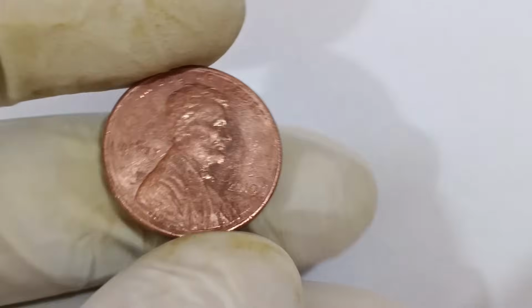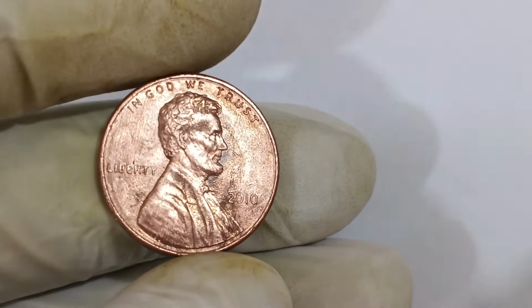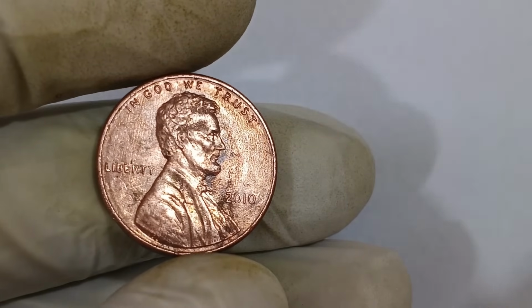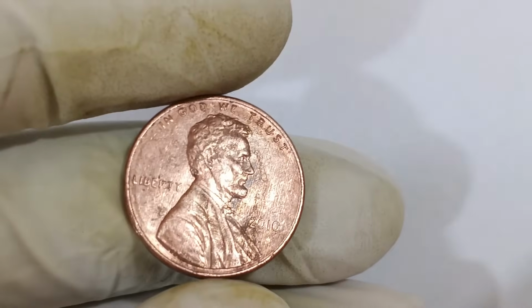Have you ever held a 2010 Lincoln penny in your hand and thought, what if this 1 cent could actually be worth a fortune? Most people see pennies as nearly worthless, often discarded or ignored. But what if I told you that a specific kind of 2010 Lincoln penny could be worth not just hundreds or thousands, but potentially up to $98 million?